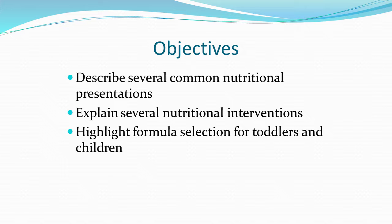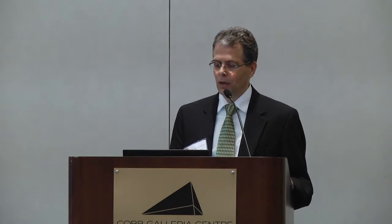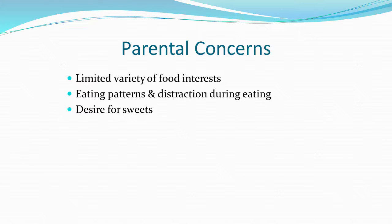So first of all, just to review, the expected growth, basically infants in the first year of life triple their weight, but they don't quadruple their weight until 2. And from 2 until puberty, kids typically gain 2 to 3 kilograms per year, which is about 3.5 to 6.5 pounds, and the average height is typically 5 to 8 centimeters per year during that period of time. So obviously knowing this data is real important if you're trying to figure out if kids are growing well. Parents have a number of concerns about nutrition, including limited variety of interests and food selection, distraction during eating, and of course, particularly around Halloween, desire for treats, but it seems like that's probably a year-long phenomenon as well.